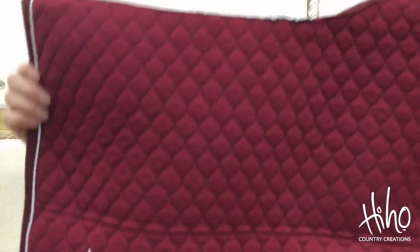Their quilted range of saddle pads and numnahs, with their correct contour design incorporating the high withers concept, are known for their great fit, smart appearance, and the quality materials used, which allow them to perform wash after wash. The saddle pads are great for embroidery. They're designed and made in the UK, and they're just gorgeous, aren't they?